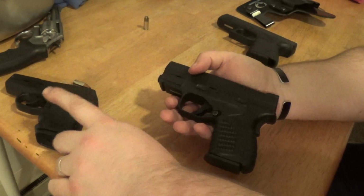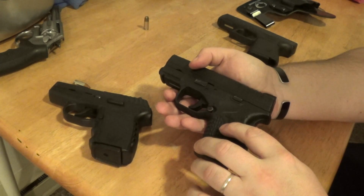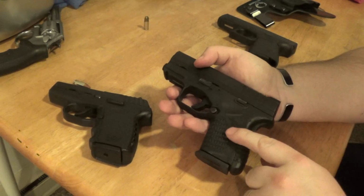It's night and day. This one, the Sky, is easy to push out. The XDS is kind of hard to push out. But with an empty mag, the XDS is easy to push out.